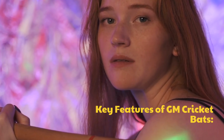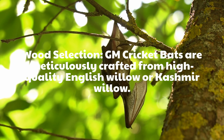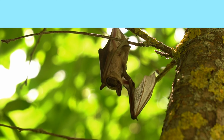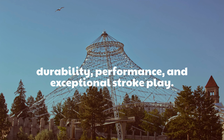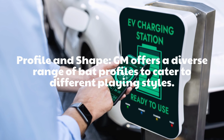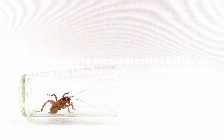Key features of GM cricket bats. Wood selection. GM cricket bats are meticulously crafted from high-quality English willow or Kashmiri willow. This wood is renowned for its durability, performance, and exceptional stroke play. Profile and shape. GM offers a diverse range of bat profiles to cater to different playing styles. Whether you're an aggressive hitter or a graceful stroke maker, a GM cricket bat is designed for you.